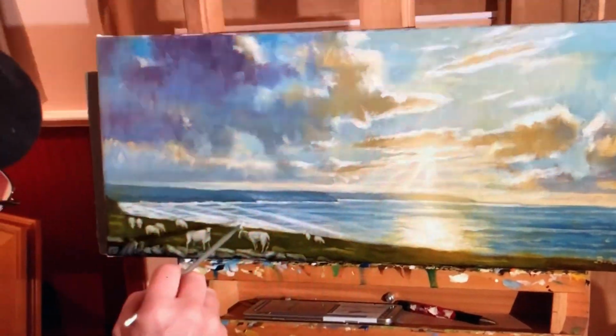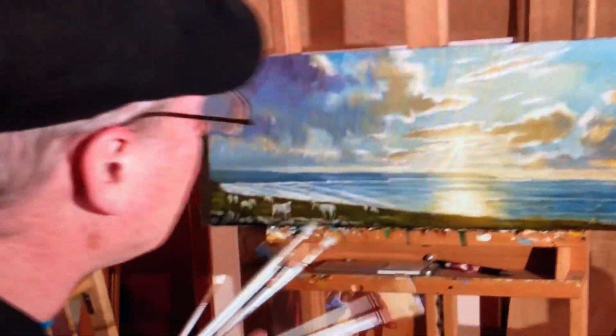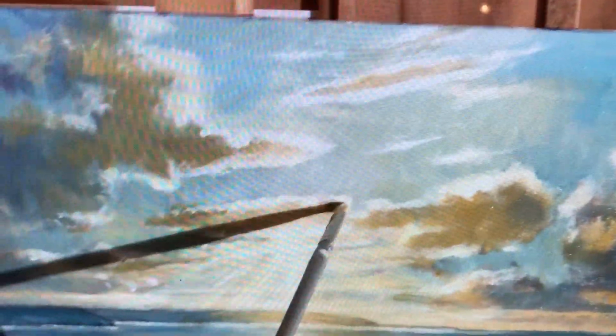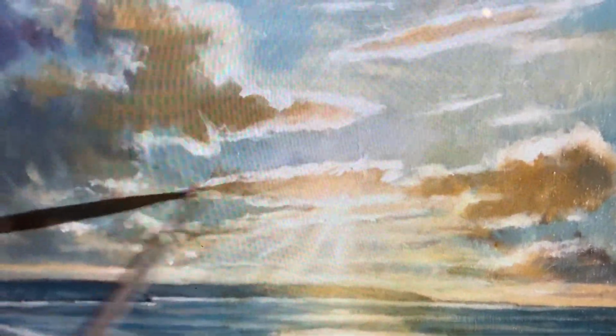Okay, so maybe I'll just do a little bit more up here to the sky. I'm just using this white, just pure white, and bringing out some of the edges and definition to this one cloud form here.